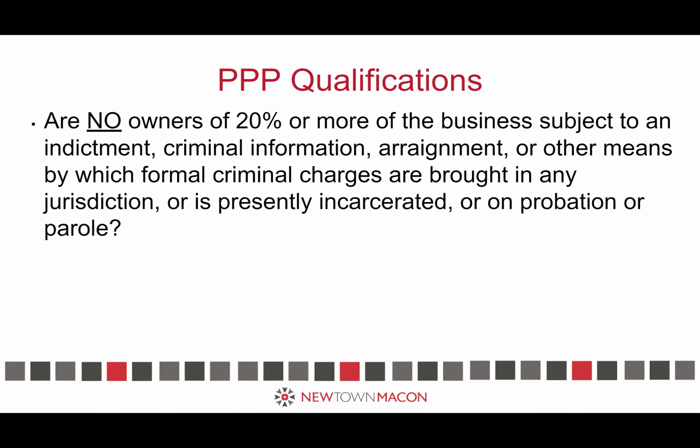The next few questions are a little more complicated. They involve the individual situations of the owners of the business. If there's only one owner of the business, if this is a sole proprietor or an LLC where you own 100% of the membership shares, this is really only talking about just you. But it's talking about any owner who has 20% or more of the business. So 100% would be more than 20%, obviously, right? So this would apply to the single owner.